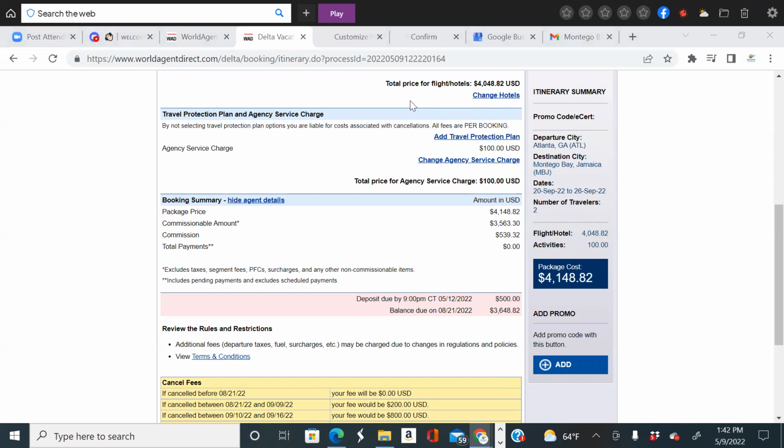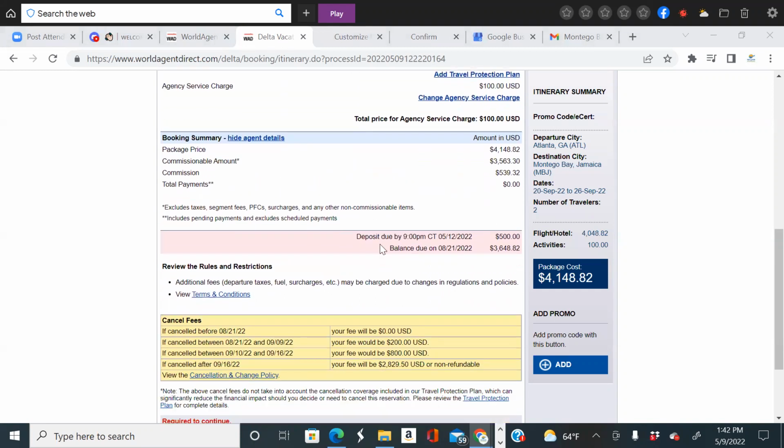Okay, so again, this is fantastic. That's good commission right there. Kevin asked, what's better, email or PDF? Me, like I said, I prefer emailing the client, just because I could copy and paste and add my logo to it.